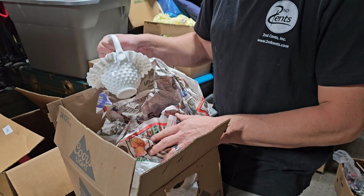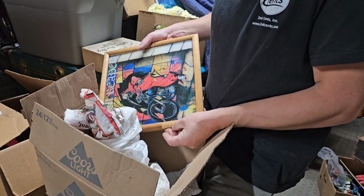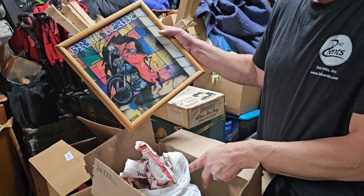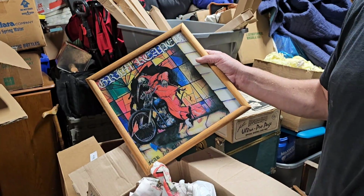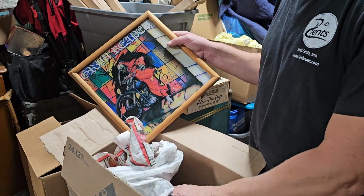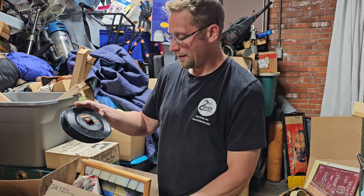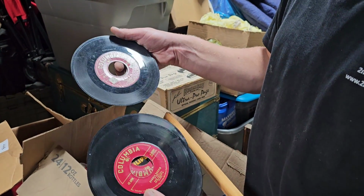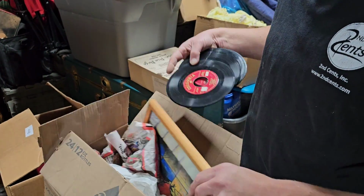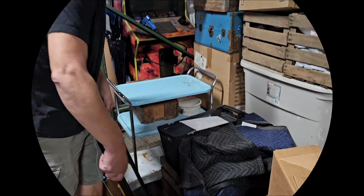Looks like a little Fenton hobnail basket. Some kind of picture in here. The Grim Reaper, Fear No Evil. So these used to give these out at the carnival. They would be little prizes you could win. Sometimes they have rock bands or things like this, and so cool things you'd get knocking down balls and all that. 45 records, 4 Seasons, Rumble Boogie, We Belong to Me. So we'll sell them in a lot. 45 records. People always love the whole 45s. Even got some artwork.